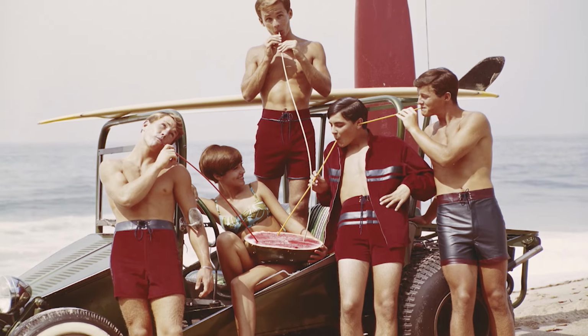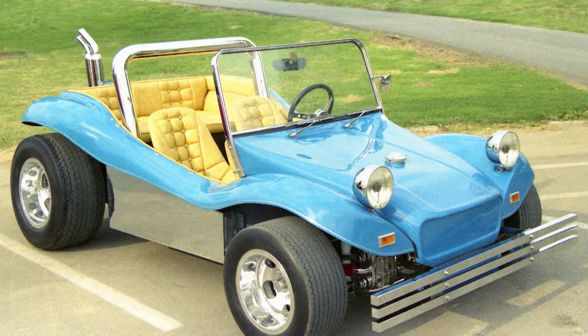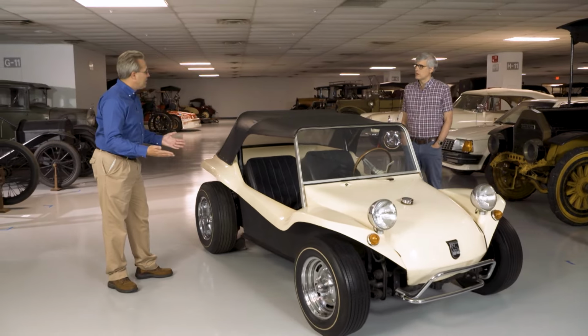When does the dune buggy take off? Through the late 60s, especially by about 1970, it is an absolute fad. People are buying them everywhere. It's really just a fiberglass body on a Volkswagen chassis, so copycats came on the scene very quickly, and it was very easy to market their own versions of this vehicle.